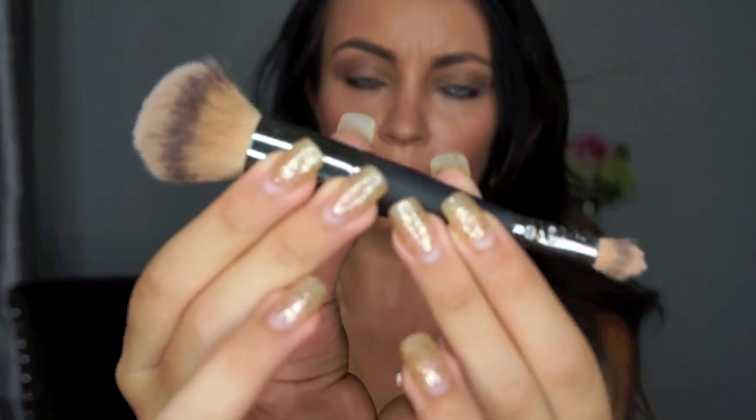Next, what I use to apply my foundation, and this one is from IT Cosmetics as well, and I have to look at the name. This is their dual airbrush foundation concealer brush. So it's a 2-in-1 brush, so it's definitely worth the money because you get 2 brushes in one. You get a foundation brush as well as a concealer brush.